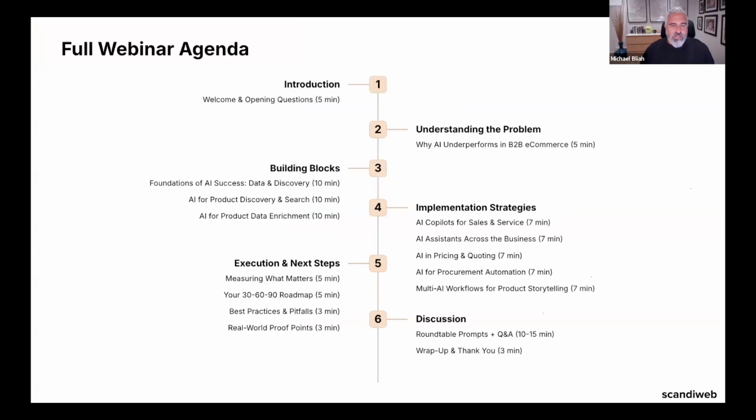So let's look at the agenda. This is a journey we're going to have together. First, a little bit of introduction and some opening questions. Then we're going to look at understanding the problem: why AI is underperforming in B2B. Then the building blocks: data, discovery, enrichment, and implementation strategy about Copilot, GPTs, CPQ, procurement, and multi-AI workflows. We're going to look at execution: the measurement, the roadmaps, the pitfalls, and the proof points. And then a little discussion, a roundtable for those who would like to participate, and a question and answer.